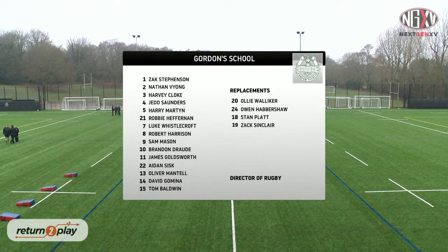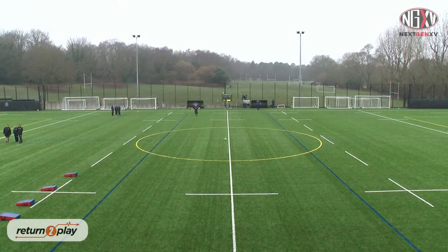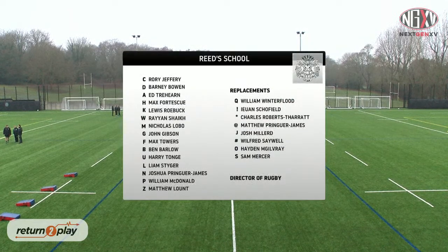Zach Stevenson, Nathan Vyong, Harvey Cloak, Jed Saunders, Harry Martin, 21, Robbie Heffernan, 7 on the open side, Luke Whistlecroft, and 8, Robert Harrison. That is the forward pack. Halfback, Sam Mason, as the pipe band strikes up. Brandon Draud, James Goldsworth, Aidan Sisk, Oliver Mantell at outside centre, David Gamina on the right wing, and Tom Baldwin at fullback with Ollie Wallacker, Owen Habershaw, Stan Platt, and Zach Sinclair on the bench.